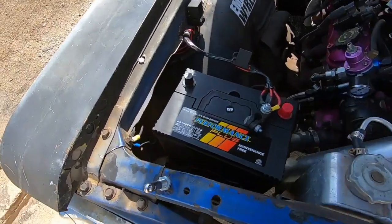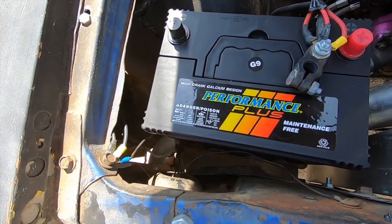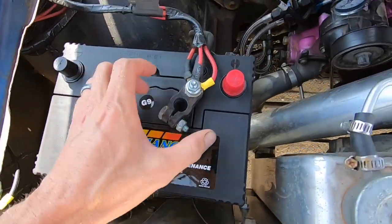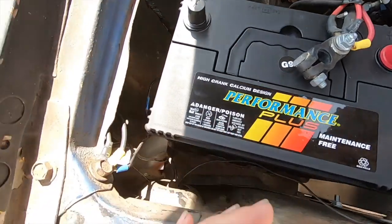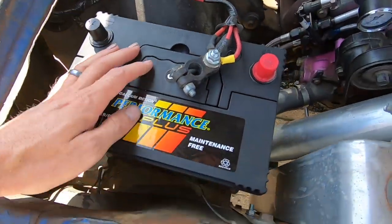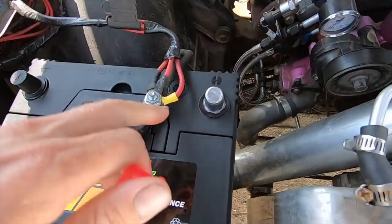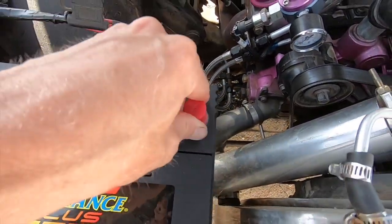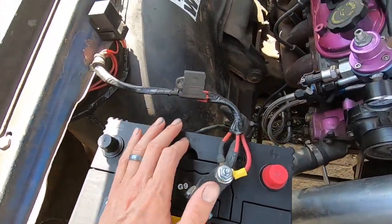Alright, so performance plus, high crank-in calcium design. Although this has a little green glow light thing in it, and you can't take the lid off. Maintenance free, right? Anyways, the positive terminal on this has not been cooked like the other one, so hopefully everything fits nicely and that works out well.